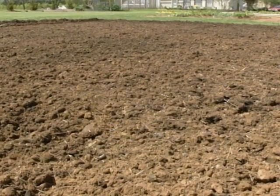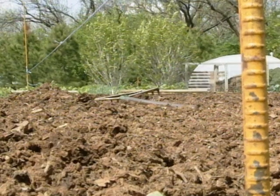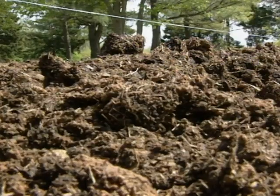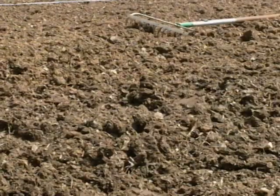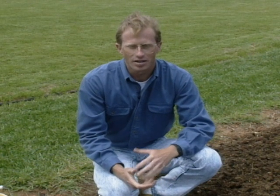Also, you want a soil pH of anywhere from 6 to 7, so it's a slightly acid type soil, plus rich in nutrients. Now, our soil test tells us that phosphorus and potassium levels are high here, so we're not going to put anything in. Nitrogen is really not needed in peanuts because it's a leguminous crop that makes its own nitrogen-fixing nodules.